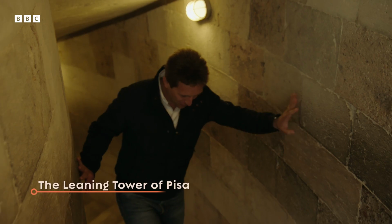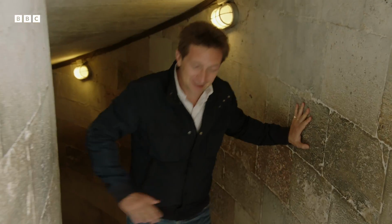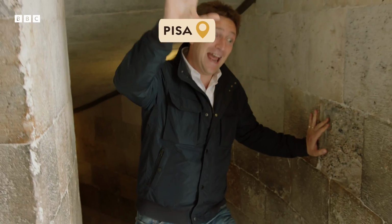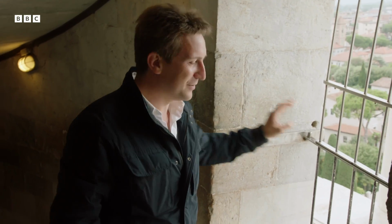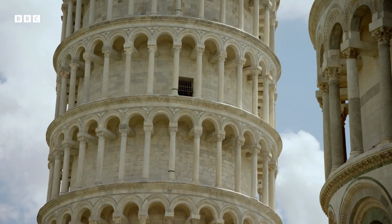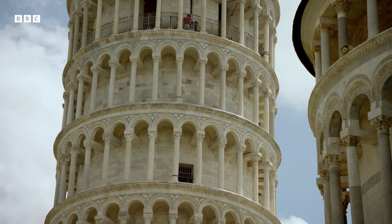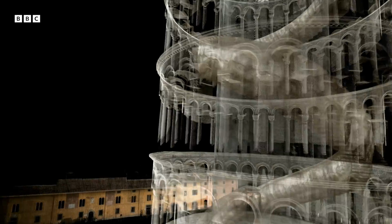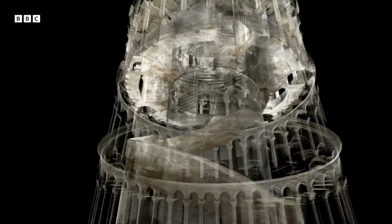It's incredibly disorientating walking up. Your body wants to compensate in that direction, which means you're leaning onto the wall at the same time as you're spiraling round in a circle and going upwards. It's good to see some daylight and get your sense of direction and space again. The tower is 8 stories high, with its famous lean just under 4 degrees off-centre. Our 3D scans reveal a skeleton image of the tower, and it can help us see how the medieval builders tried to correct the lean.